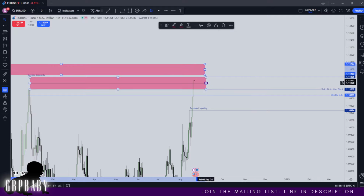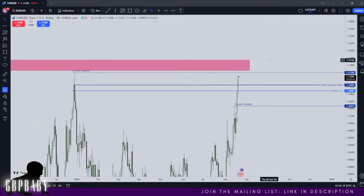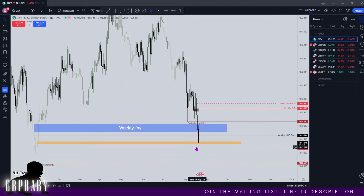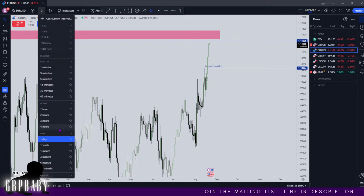So what I'm going to do is get rid of this now. And now we have the buy side liquidity up here and this fair value gap on the daily to fill. I'm going to get rid of this rejection block level, get rid of this weekly, and then moving into tomorrow, I want to see can we reach up into that, in line with dollar, of course, dropping down into the level which I've got my eyes very much set on. But I can imagine it's going to be quite a fickle day tomorrow.